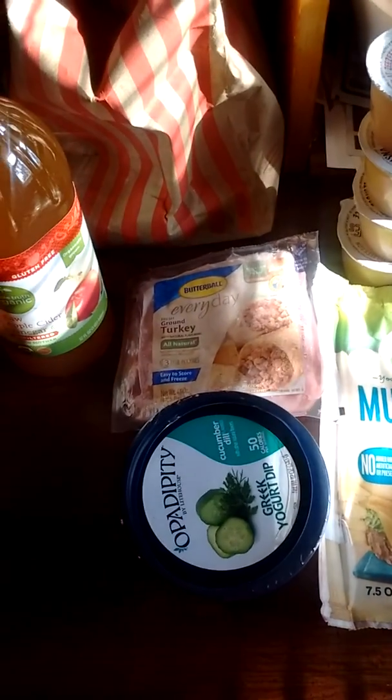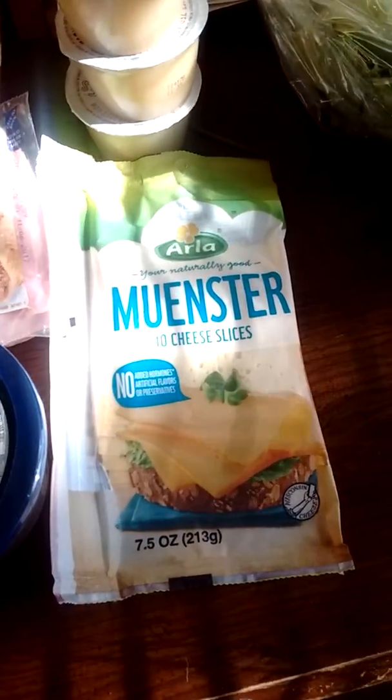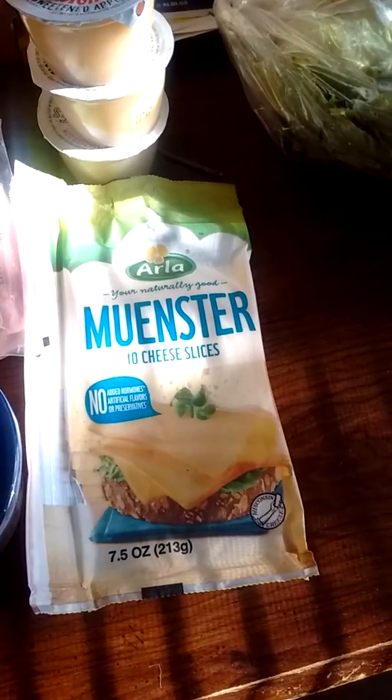They had big packages of chicken. They didn't have any small ones. And so I got really big packages of chicken. So I got a pound of turkey, which is good. Got some dip. Got some Munster cheese.